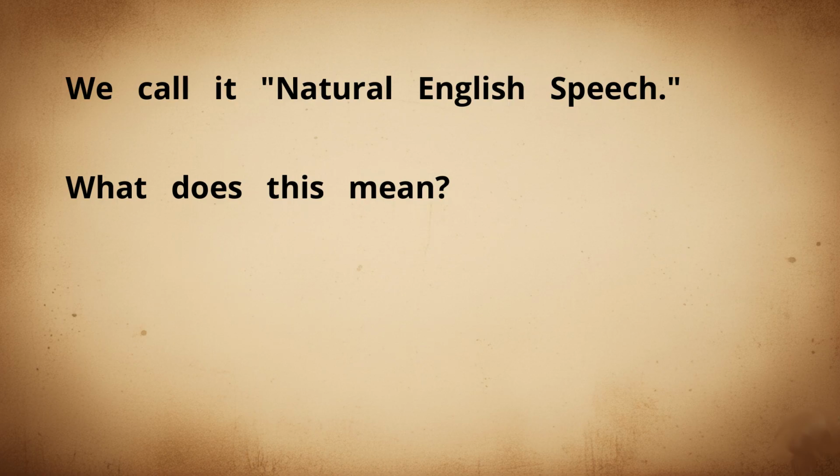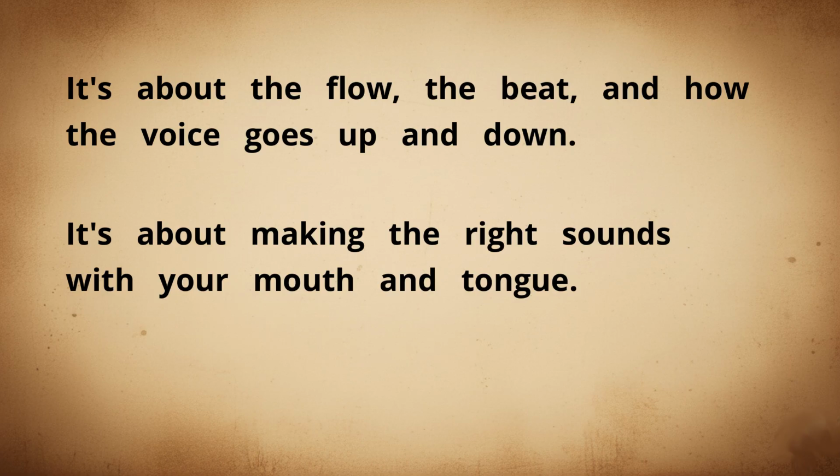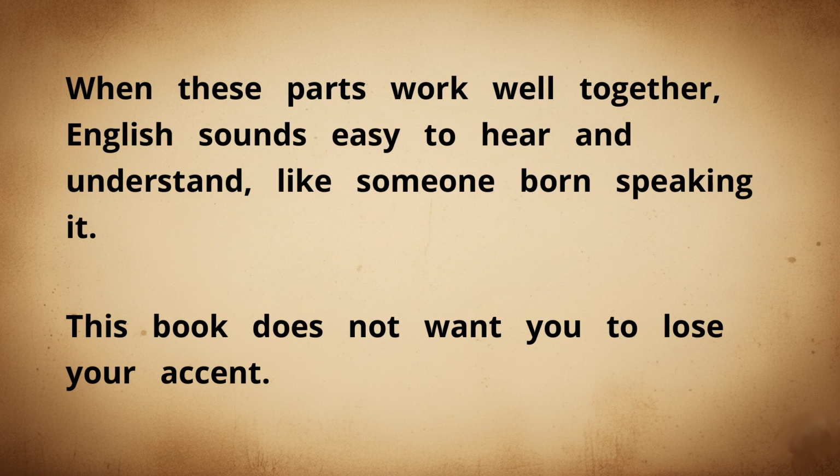What does this mean? It's not just saying words right. It's how English sounds when people who grew up speaking it talk. It's about the flow, the beat, and how the voice goes up and down. It's about making the right sounds with your mouth and tongue. When these parts work well together, English sounds easy to hear and understand, like someone born speaking it.